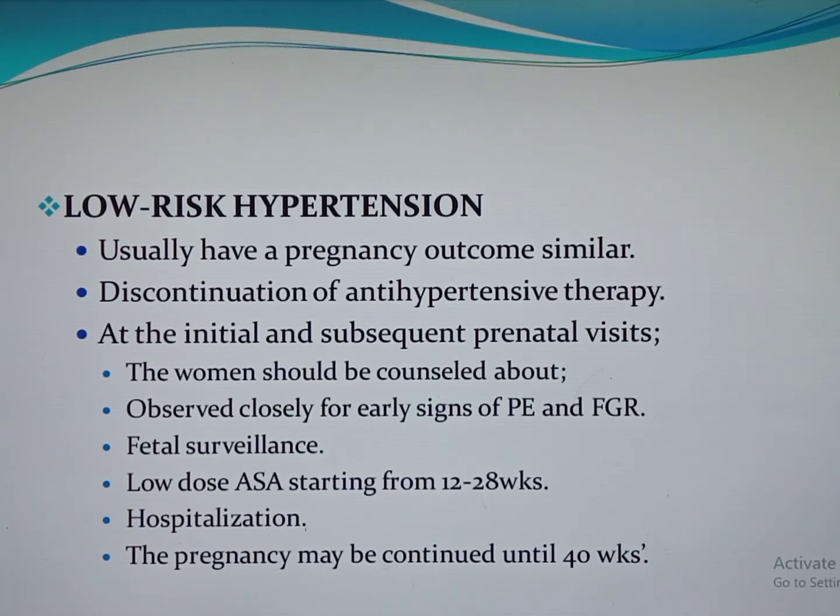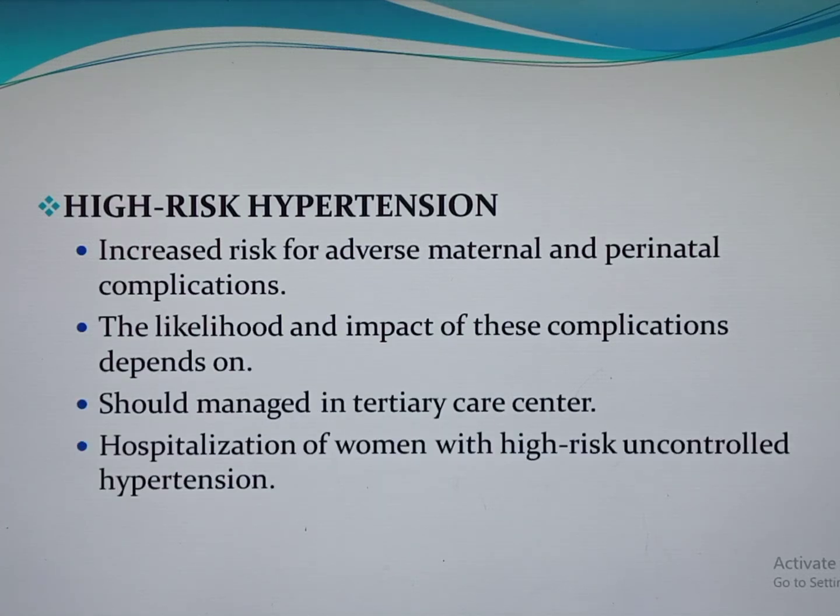Severe hypertension with the development of fetal growth restriction warrants hospitalization and immediate evaluation of the fetal condition. In the absence of complications like preeclampsia, severe hypertension, or maternal complications, the pregnancy can be continued up to 40 weeks of gestation. Some say 38 to 39 weeks termination should be attempted. So the preferred mode of termination is induction of labor. Cesarean section is reserved for other obstetric indications.